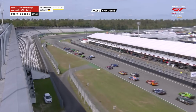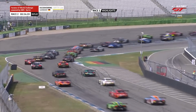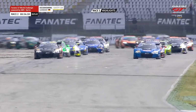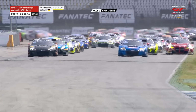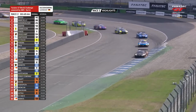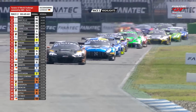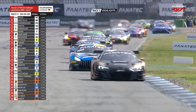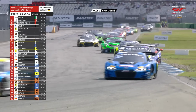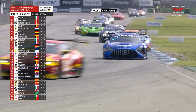Speed of car 40 at the start is reported to the steward. So the pole position car, Matteo Drudi, perceived to have been too fast before the green light, I think is what that translates to. Green flag on the start line. We are good to go once more then. And Audi, Mercedes, Audi, BMW, Ferrari, Audi, Porsche, BMW, Audi, Lamborghini is the way they come through in the top 10. Drudi to Marcello, 0.4 of a second as they dive through turn 1.